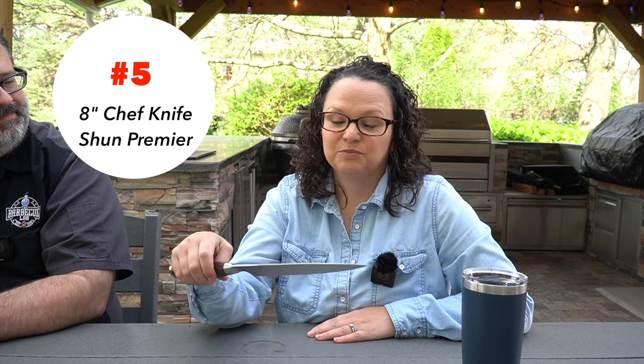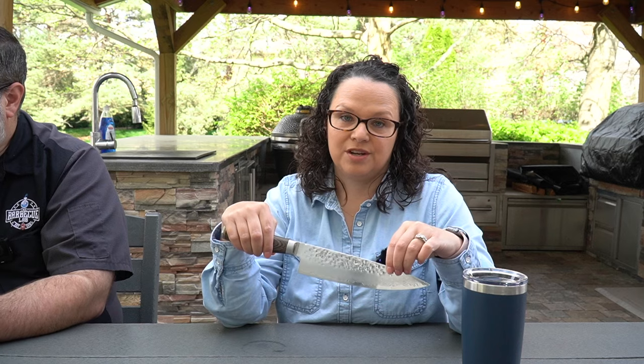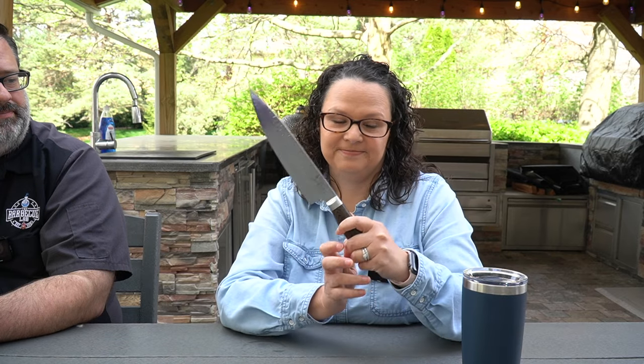Moms spend a lot of time in the kitchen cutting and prepping vegetables and meats and whatnot. This chef's knife we've had probably for a year now. We have a lot of knives in the kitchen that I can choose from. If I need a chef's knife, this is the one that I grab. This is the Shun Premier 8-inch chef's knife.